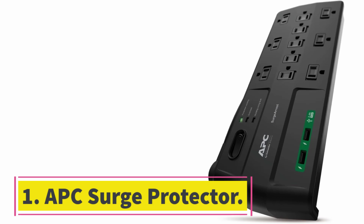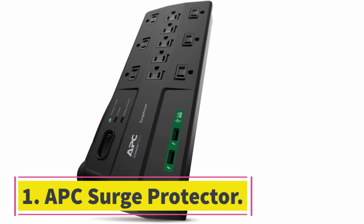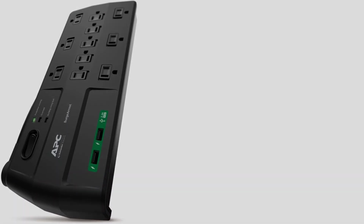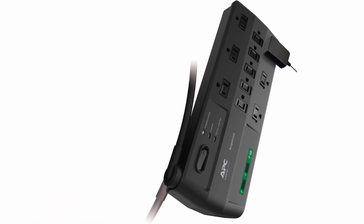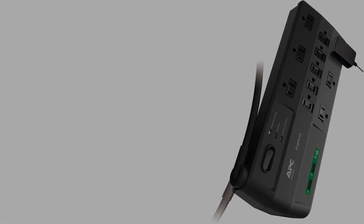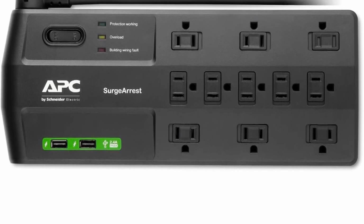Number 1. APC Surge Protector. APC has a lot of confidence in this 11-outlet surge arrest, so much so that it offers a $250,000 connected equipment protection policy and a lifetime warranty. Short of using it in a research lab to protect scientific instruments, we had a hard time coming up with a list of equipment to match that total.